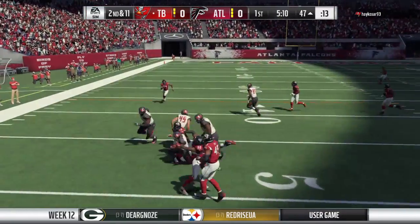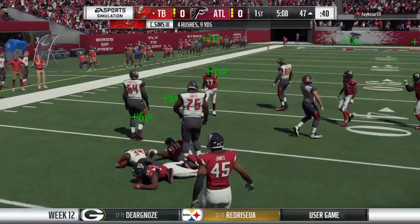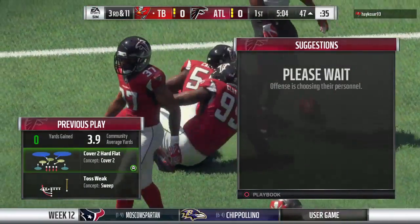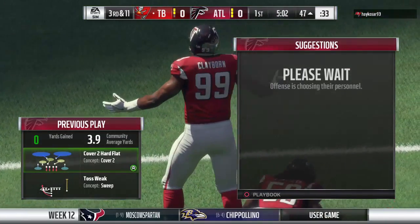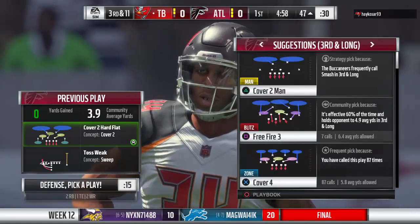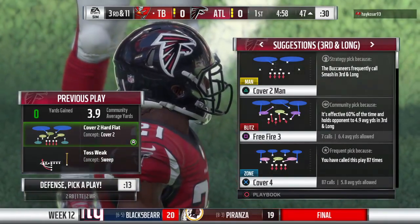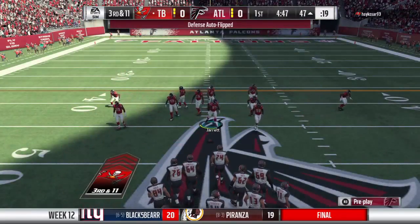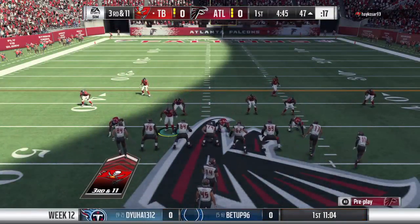Again, they run with Sims. And this time they were ready for him as they'll stop him right at the line of scrimmage. No gain that time, and it leaves them with 3rd and 11 coming up. And on 3rd down, a nickel formation here defensively.